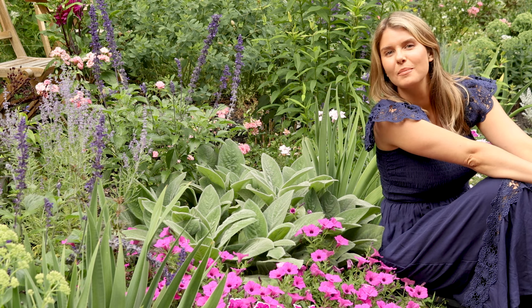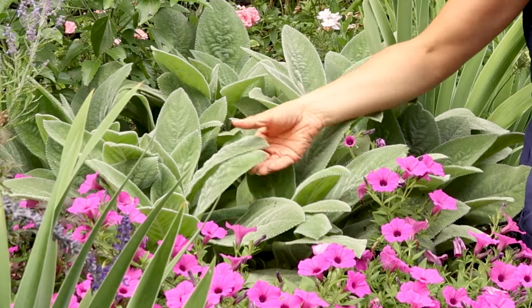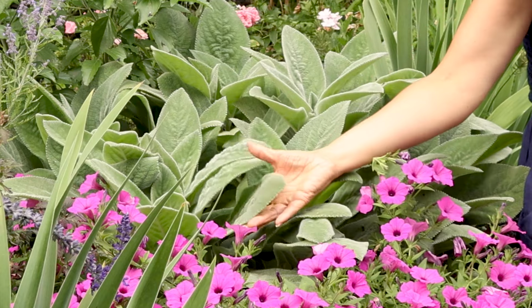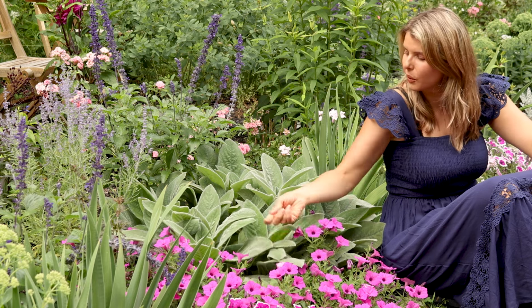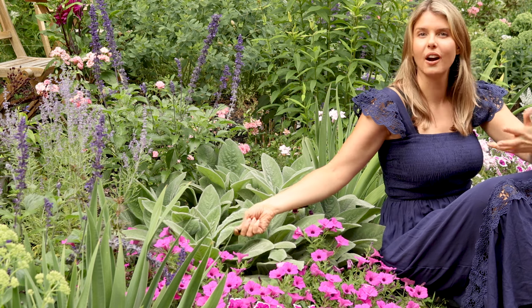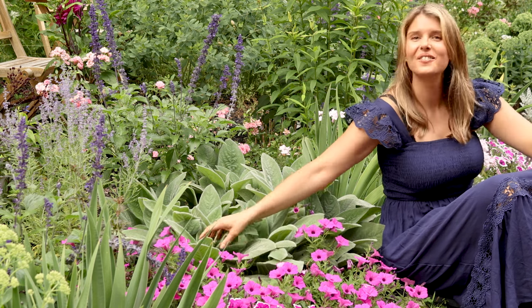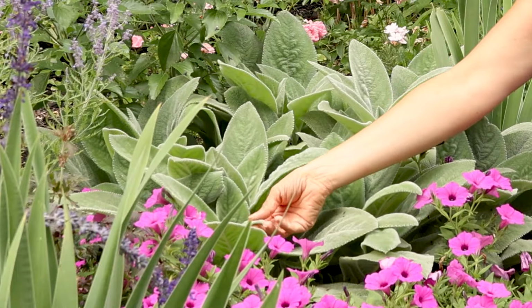Next up, we have lamb's ear. This is such a beautiful perennial. I love this. Again, that blue-green foliage, it's just so gorgeous. And because it's really fuzzy, it's a very tactile experience. So this is a wonderful one to add to almost a sensory garden, to go through and just feel the leaves. It's just very, very satisfying, especially those new leaves. They just feel like lamb's ears.